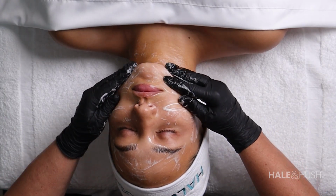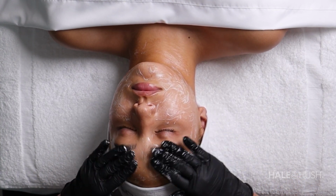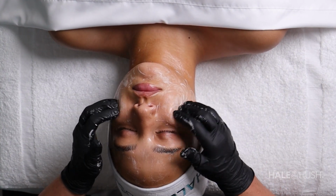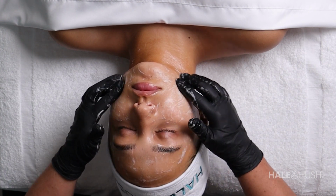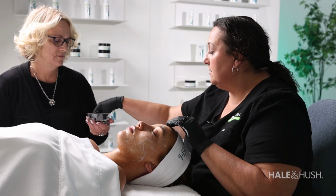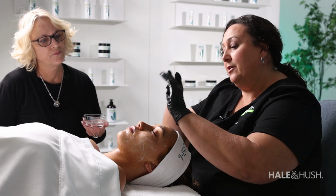But my favorite part of Quiet Wash is after about 30 days, 3 to 4 weeks, your clients will really notice that it helps repair the barrier. So if there's any compromised barrier, any issues going on with the skin, your cleanser will help repair that. Now Chris is here with us today, and she's going to tell us about the awesome ingredients that are in here that help allow the skin to heal.